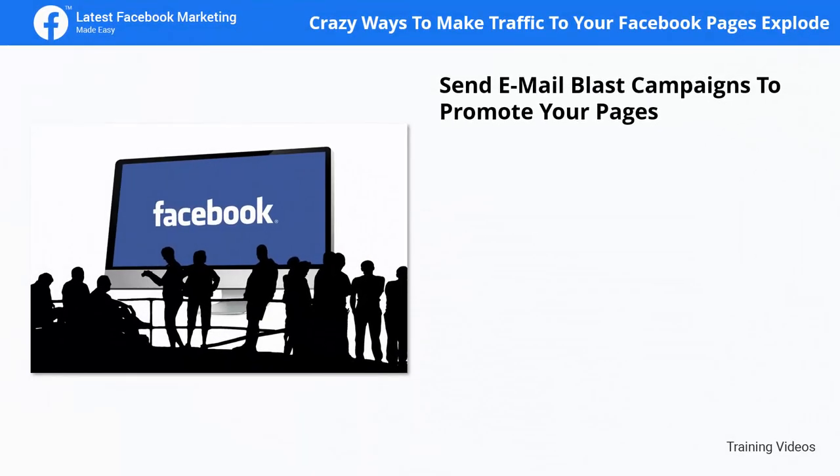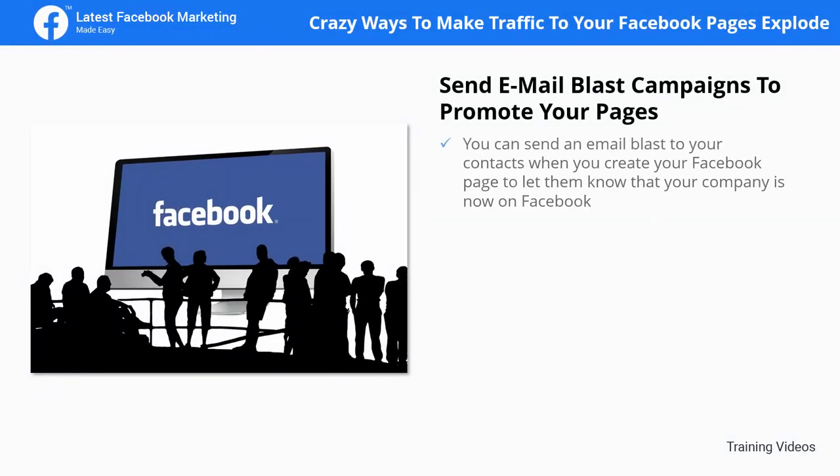Send email blast campaigns to promote your pages. You can send an email blast to your contacts when you create your Facebook page to let them know that your company is now on Facebook. You will get a significant number of likes and follows on your page this way.